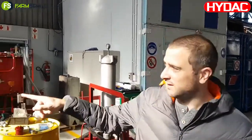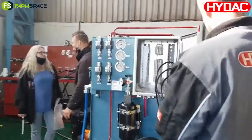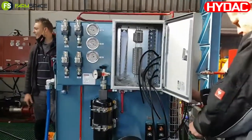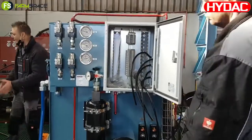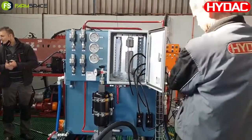From there we get the fabrication systems in and start assembling the power packs. So as an idea, if you look to the side here, we'll start with this one. Our team is busy putting a power pack together at the moment. So we've done all the painting and all the pipework on the system. At the moment this is in the final stages of testing.